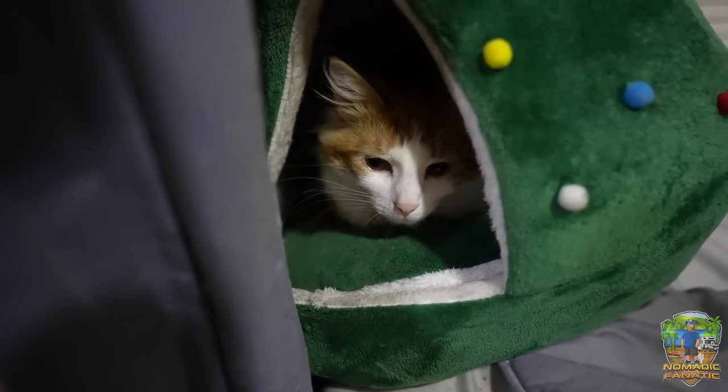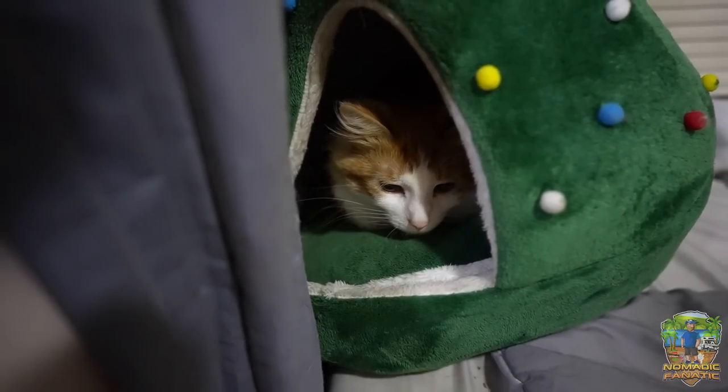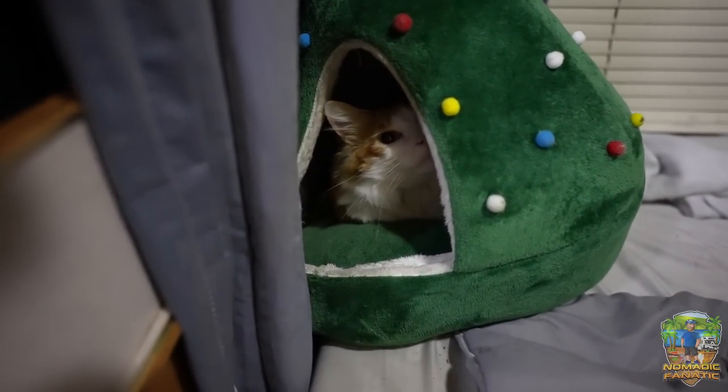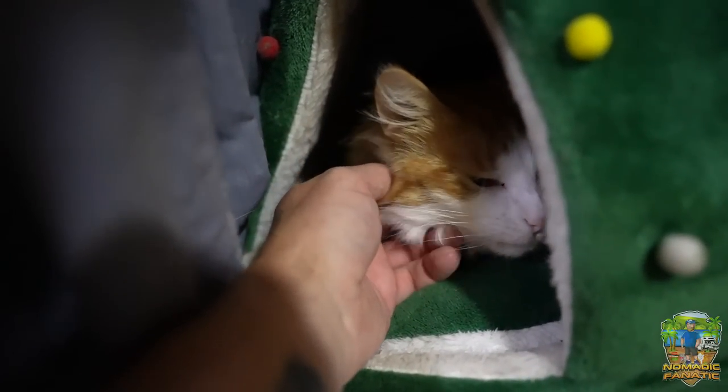By popular demand, I'm not going to remove the Christmas tree. I may reupholster it throughout the year to fit the different seasons. But both the kitties just love this cute little cubbyhole spot. It's so fuzzy. He is a good boy. He's a good boy. I'm going to go ahead and close this one out.